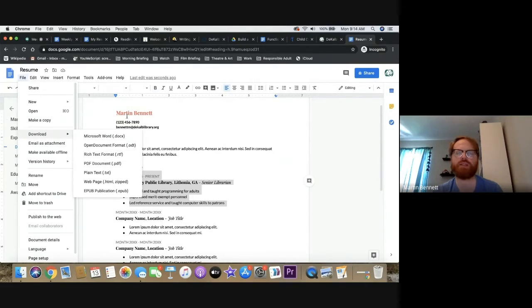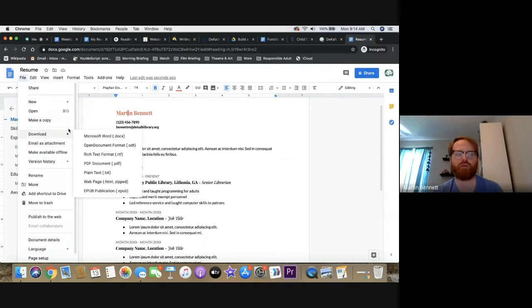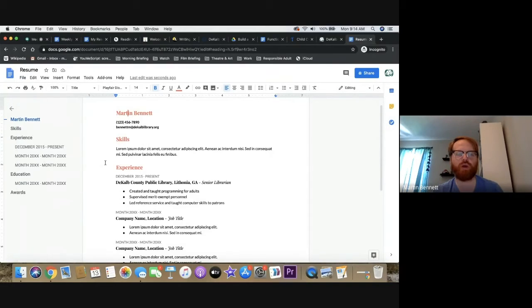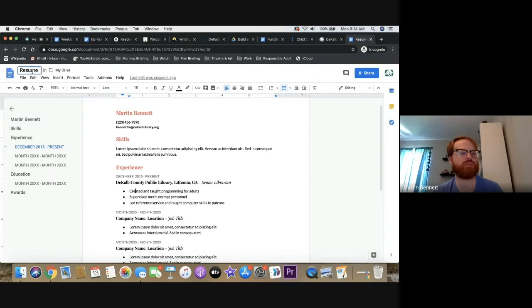It automatically saves to my Google Drive, and then all I got to do is go to File, Download, Microsoft Word, PDF, and I'll get that resume downloaded here. See, there it is. And then I could go in here and just make it into something new. So I can do Martin Bennett resume. So that's the benefit of a template, is that you can do that.